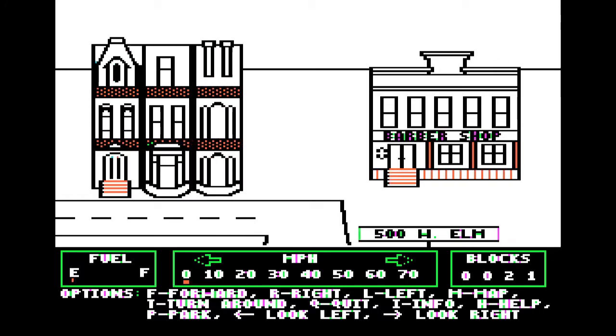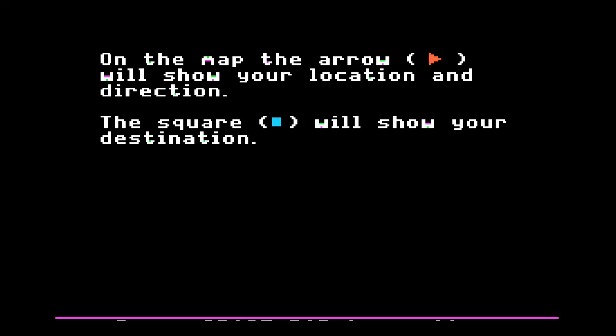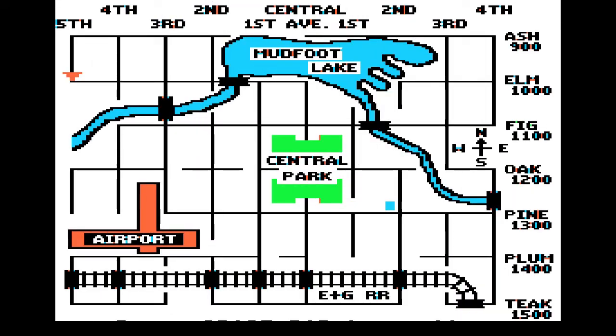All right, let's ask Jenny for help. "You are traveling south on West Fifth Avenue. On the map, the arrow will show your location and direction. The square will show your destination." All right, Jenny. Don't let me down. Damn it, Jenny. It's all your fault.